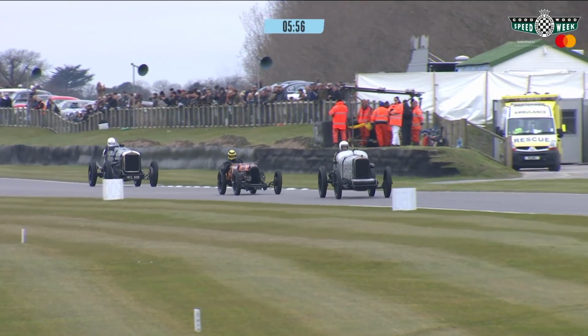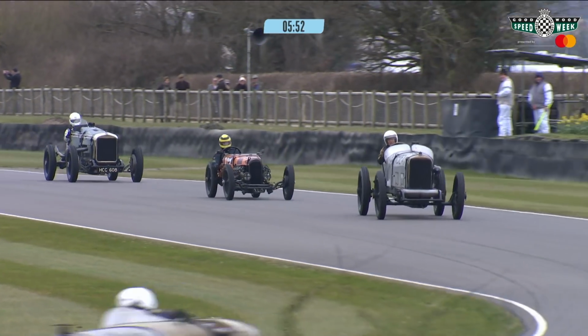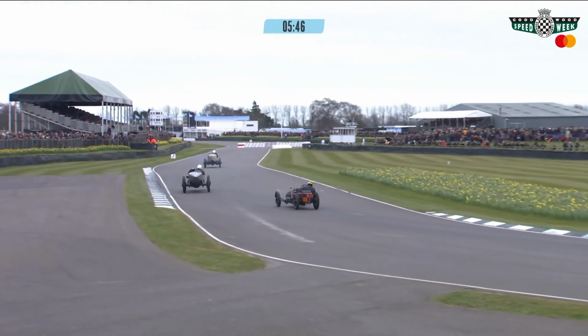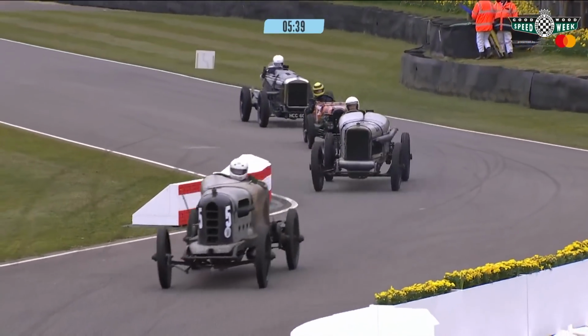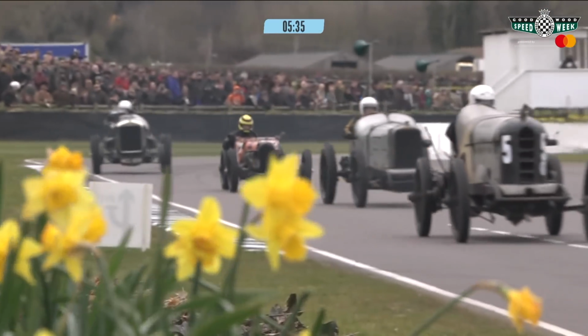Great entertainment. Now, can Duncan pop in front of Julian on... no, he retains second place into the chicane. There's going to be a bit of traffic, the big Austin. It's way in the Austin number 5. Doesn't hold them up, I don't think. Nope. They'll pop past on the finishing straight.